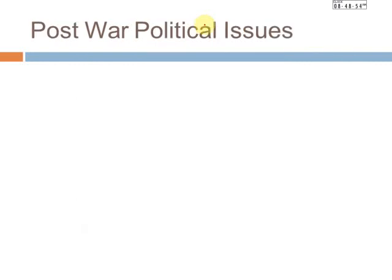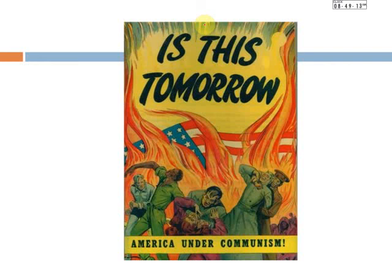So, post-war political issues: what are we going to have to deal with now that this war is over? One of the major post-war political issues is going to be the spread of communism. The biggest fear now that we have Germany and Japan where we want them, now that they've surrendered and quit the war, is Russia. The Soviet Union, or Russia, I'm going to use the terms interchangeably because you can, is going to be the next threat because they're going to try to spread communism, and that spread includes America. That's going to be the major issue for us.